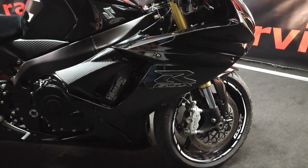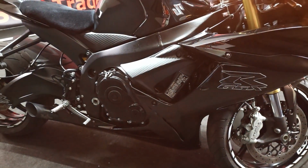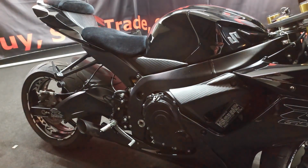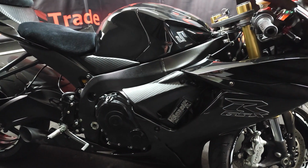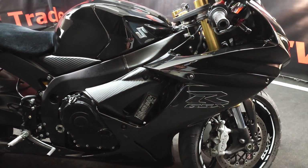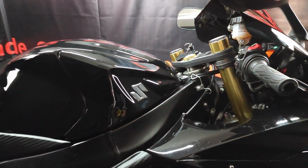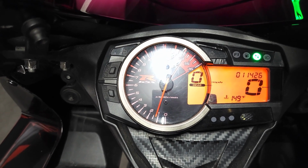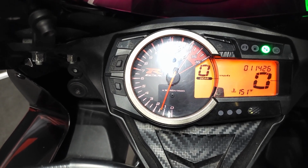The GSX R750's chassis is equally impressive, featuring a lightweight aluminum frame that strikes the perfect balance between rigidity and agility. This design allows the bike to carve through corners with precision, inspiring confidence and allowing riders to push their limits with ease. With its fully adjustable suspension components, including inverted front forks and a rear shock absorber, the GSX R750 can be dialed in to suit a wide range of riding styles and conditions.